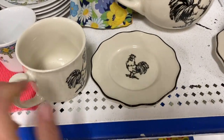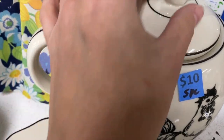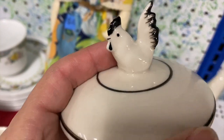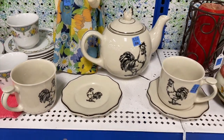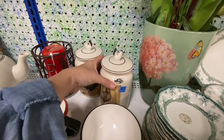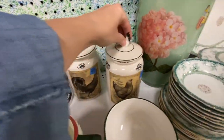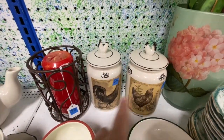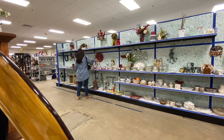And then there's this. Oh my gosh, look. Oh, is he chipped? No, he's not. Oh, that just takes the cake. $10. Look, matching pieces. Oh my gosh. You could turn them like that so that they face each other. Oh, please make me want that. Killing me. All right. Oh, these are so beautiful.